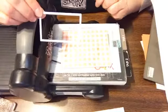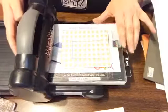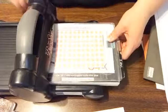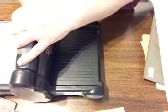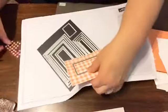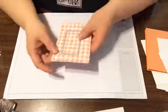Okay, so I'm using one of my double stitched Rectangles framelits, and I'm going to center it on my designer paper, and I have my sandwich all set up for thinlits. We'll run this through. You don't have to run this back and forth because it's just one layer and it cuts through easily. Sorry, I'm going to put my base back here a second. I have my paper piercing mat underneath because I'm using photopolymer, and I always like cushion underneath it. It just makes it go better.